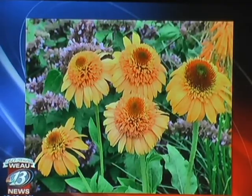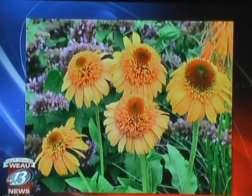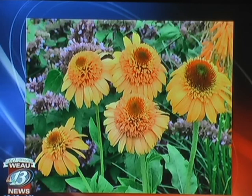We're going to show some perennials first, because those are the ones that come back year after year, hopefully. But these are coneflowers, Echinacea, or coneflowers as you and I call them. This is Cantaloupe Supreme by Terra Nova, and it is absolutely beautiful. So if you have coneflowers in your garden, this is a wonderful one to add for color.